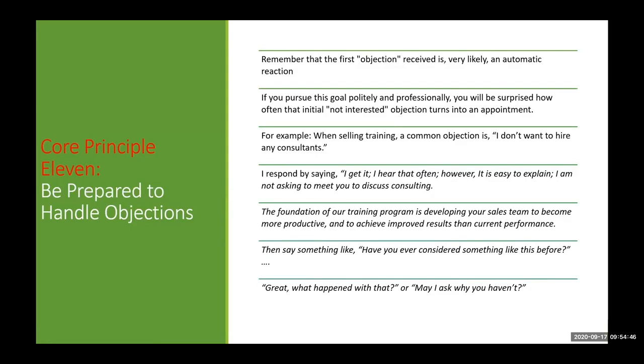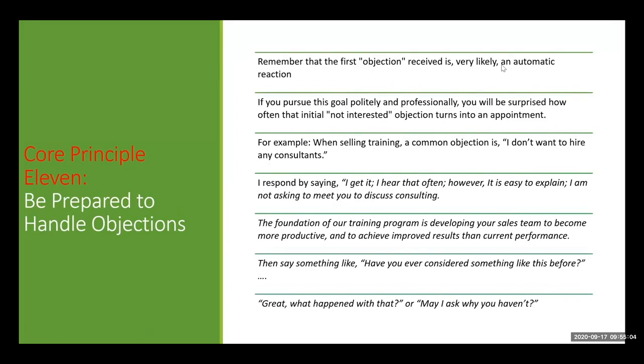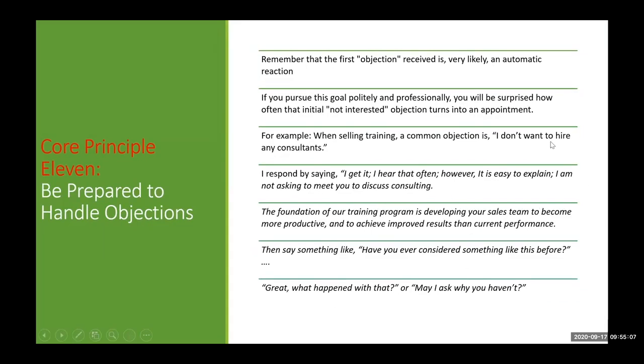And number 11, be prepared to handle objections. And listen, the first objection is generally a natural reaction. Most people will just say, well, I want to think about it, or I'm not sure about this. But be prepared for those. We're going to talk further, I think it's number 9, about overcoming objections, but be prepared. People are going to say no to either making a presentation or setting a next appointment. No doesn't always mean no.